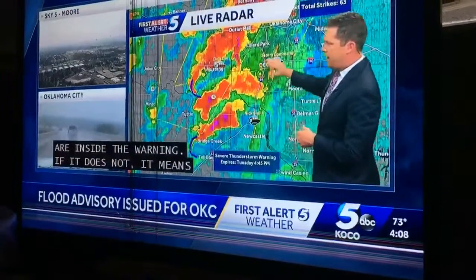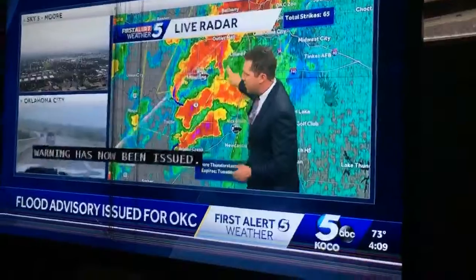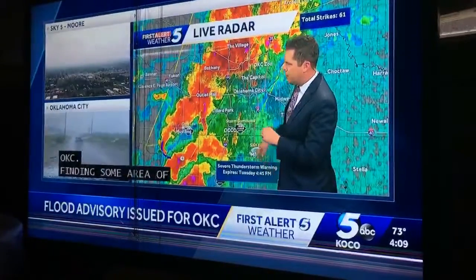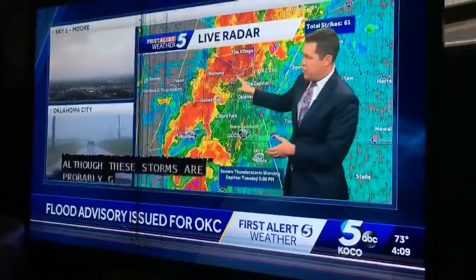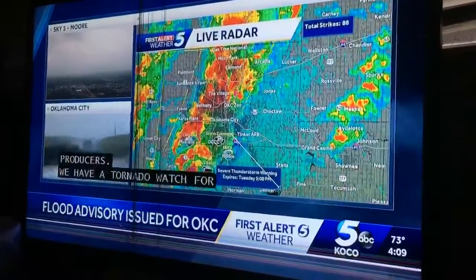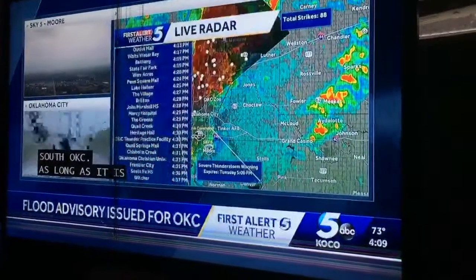So a brand new severe thunderstorm warning has now been issued. It does include OCCC up to Lillard Park, up into OKC. Finding some area of spin in this, although these storms, as they continue to move north, will probably be more rain producers. While we do have a tornado watch for Oklahoma City, that boundary is stuck across south OKC, and as long as that boundary is still stuck south of Oklahoma City, it's going to be difficult for us to get a more substantial tornado threat. Still, though, that's why we are here.